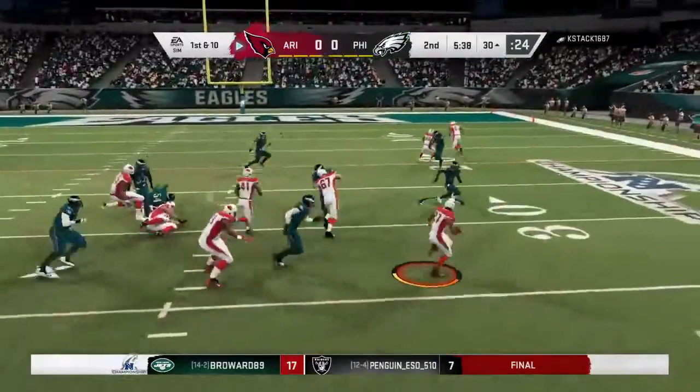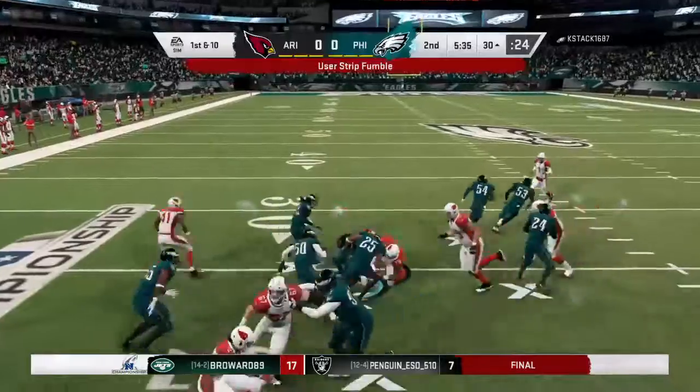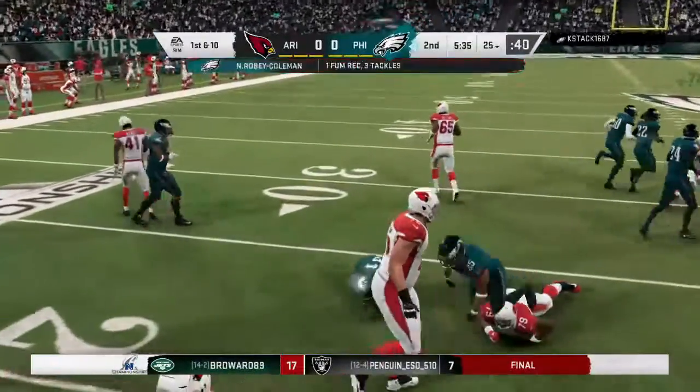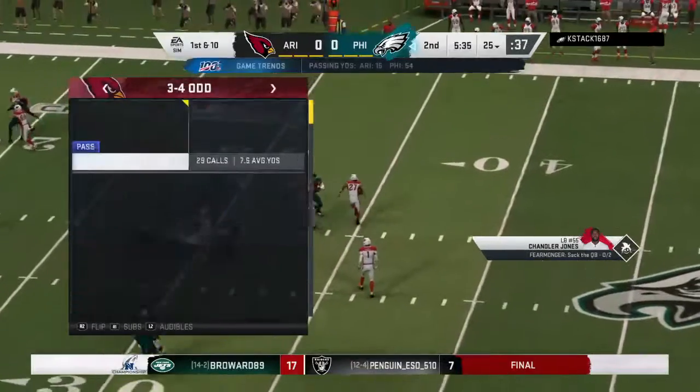On first down, it's Love. And the ball comes out. Love lost it. And it's picked up by the Eagles. And his guys will take over at the 25-yard line.